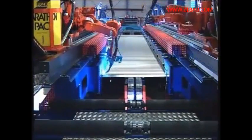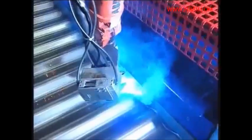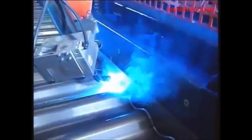With the laser record, the two robots practically weld both sides of the beam simultaneously at a speed of 1 meter per minute. At the same time, the next beam is being put together at the front of the production line.